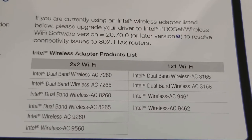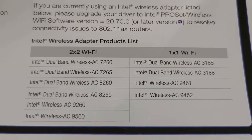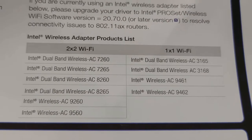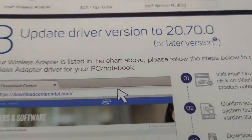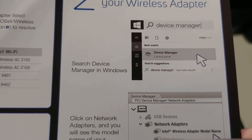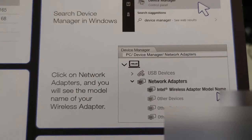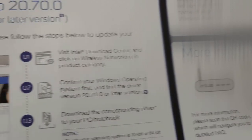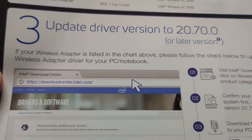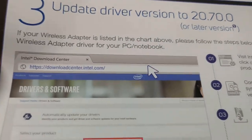If you are currently using an Intel wireless adapter listed below, please upgrade your driver to Intel ProSet Wireless Wi-Fi software version 20.7.0 or later to resolve connectivity issues to 802.11ax routers. So number two, check the model of your wireless adapter. You go to device manager in Windows. Click on the network adapters and you will see the model name of your wireless adapter. Update driver version to 20.70.0 or later version. If your wireless adapter is listed in the chart above, please follow the steps below to update your wireless adapter driver for your PC or notebook.